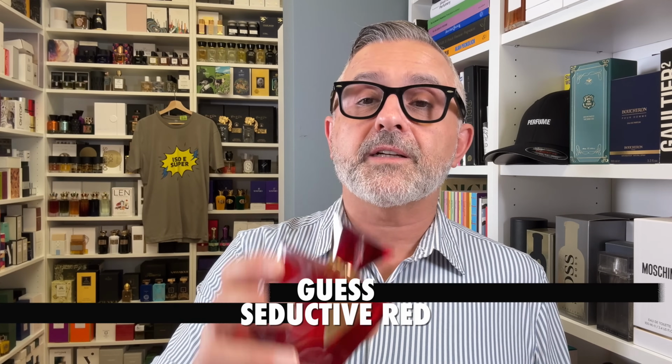And all of the fragrances that I'm speaking about today definitely will be under $100. For sure, even under around $50. But the next fragrance, I believe, is a feminine targeted release. It's Guess Seductive Red.